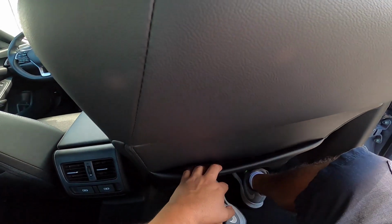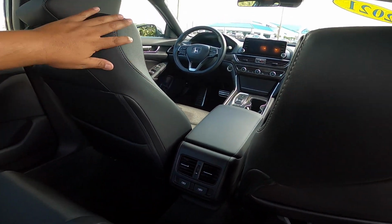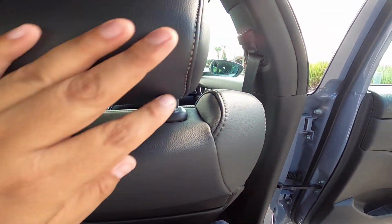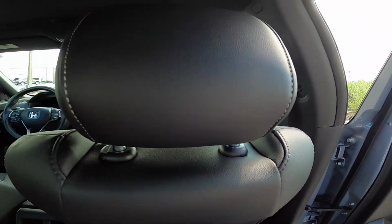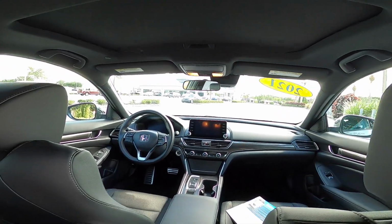I mean, at least this has something on it, and it's about the same price. So of course we got some pockets here on both sides, and the seats have a little bit of white stitching in the front, really nice on this headrest. Pretty good size room. Of course here you got your sunroof on this one, and there you go, guys.